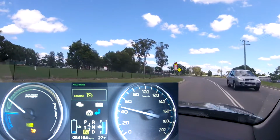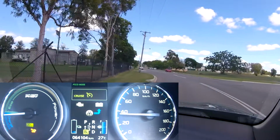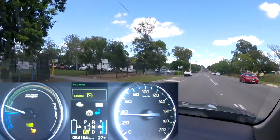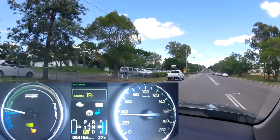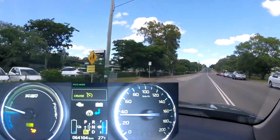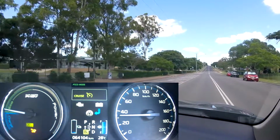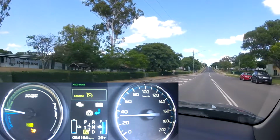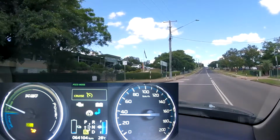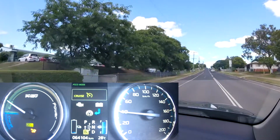Okay, another school zone here. We have to drive 40 or even less, because they've got buildings on both sides of the road here in Lowood. And there is a 40-kilometer limit all day long. Not only in the morning and at pickup times in the afternoon, but all day long. And I'm driving electric, so I don't make any noise. They don't even hear me. Awesome.